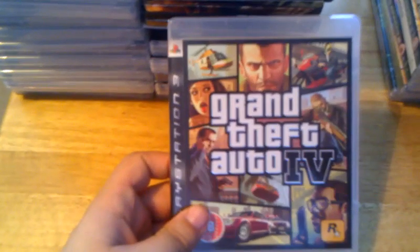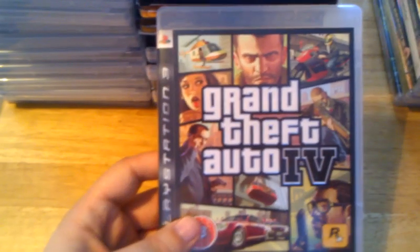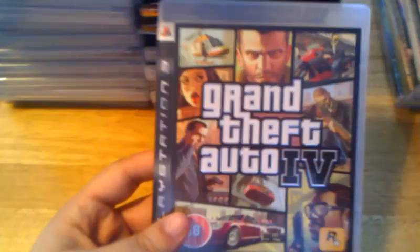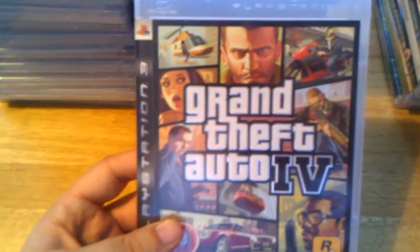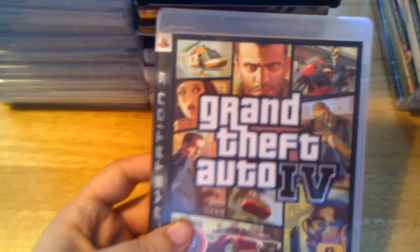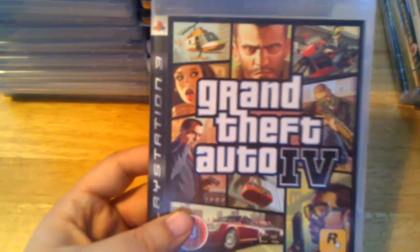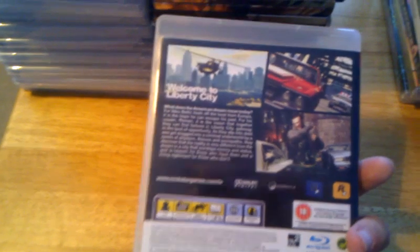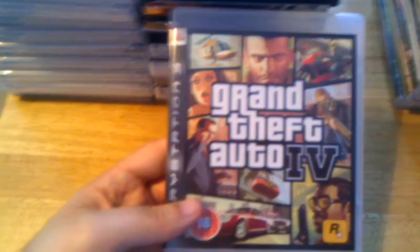Next game I've got is Grand Theft Auto 4. I've got a bit of a love-hate relationship with this game. I absolutely love playing it, but it does have some very annoying features that just frustrated me. I got really far into this game, and then I just gave up, because it just had this annoying habit that when you fail a mission, it doesn't just bring you back to the start of the mission.